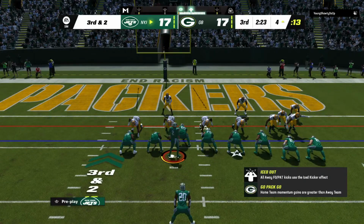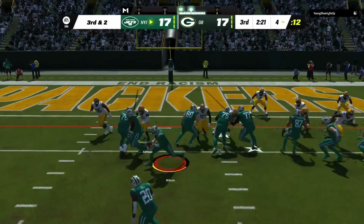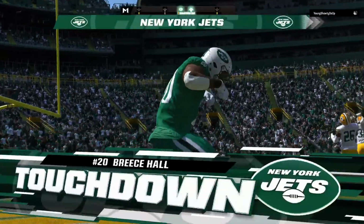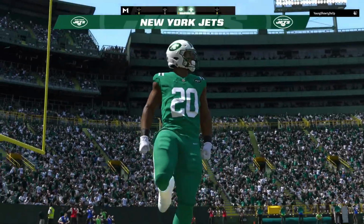As they continue to open up big holes and gain nice yardage.